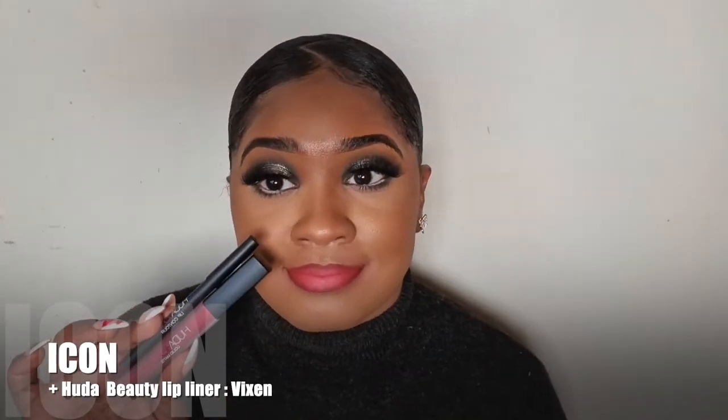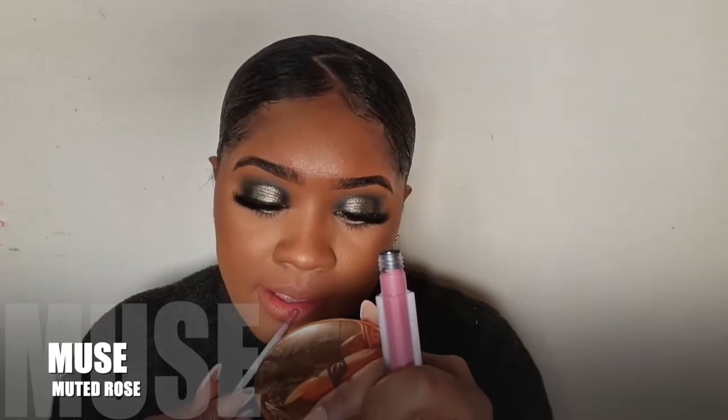Next one is Icon. That's a very unique color. Next shade is Muse. This is a pretty shade. It's very pretty. I like it. It has like a purple undertone. Muse. I like.